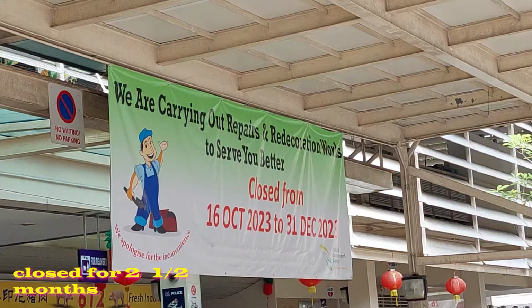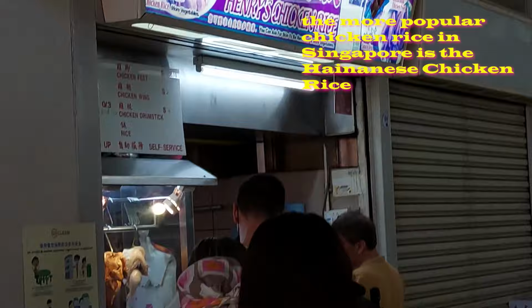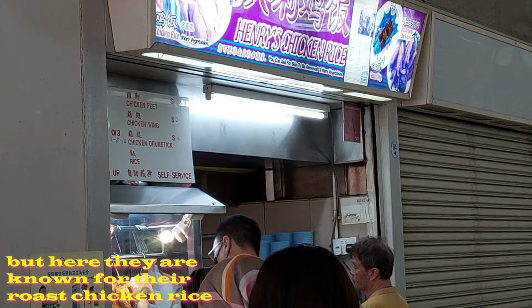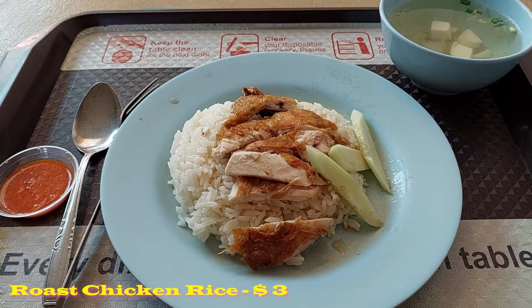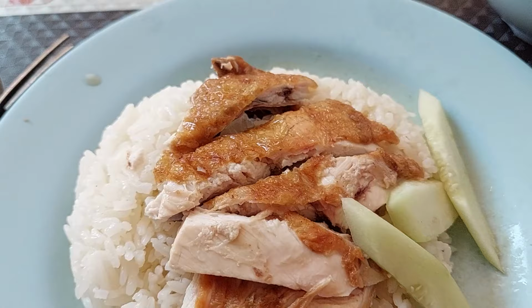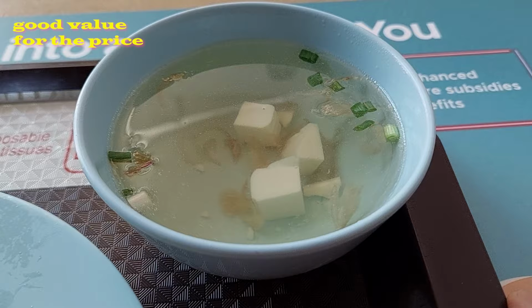So the place we're eating at today is this place called Henry's Chicken Rice. Yes, chicken rice by Henry. So they sell two types of chicken, roast chicken and Hainanese chicken or white chicken. But they seem to sell more roast chicken, so I decided to get their roast chicken, and it comes at a very, very cheap price of $3. Yes, you have a bowl of soup, rice, and the roast chicken. Look at that. Okay, portion size of chicken is okay lah, not super generous, but for $3, good value. Rice, soup, and of course you get a bit of their chili.